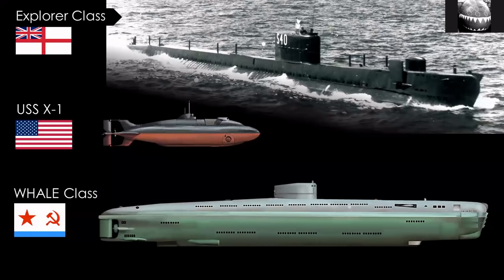After World War II, the victorious powers started experimenting with the same technology, essentially the same German technology. In the Royal Navy, HMS Explorer and two Explorer-class submarines actually were built. They're full-size submarines, as you can see from the photo. In the US, a single USS X-1 was built that had a hydrogen peroxide system, and in Russia, submarines such as the Whale class had a hydrogen peroxide system, the same German technology again.